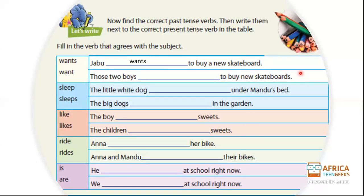Next one, those two boys to buy new skateboards. Okay, the little white dog under Manju's bed. Sleeps. Well done. Okay, the big dogs in the garden. Sleep. The boy sweets, like or likes. Likes, well done, guys. And then the next one, the children like or like sweets.